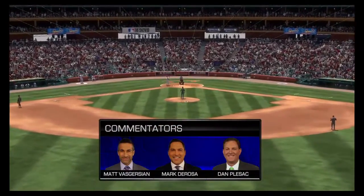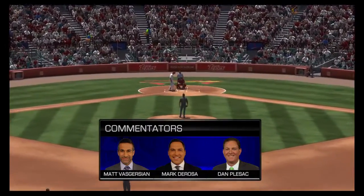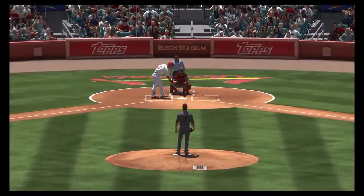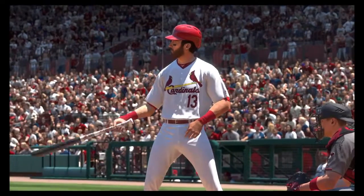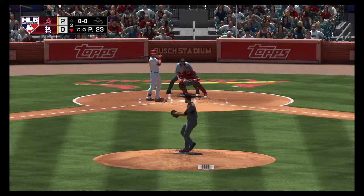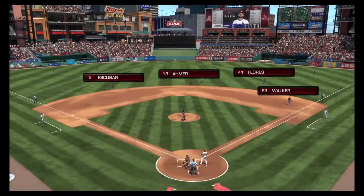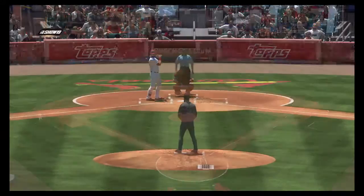Back with Mark DeRosa and Dan Plesac, Matt Vasgersian as the TCU product, the left-handed hitting Matt Carpenter is the first to bat in the inning. Ready with the first pitch. Here it comes. Good take there to lay off the high fastball. Lifetime numbers against Robbie Ray, he's just 2 for 9.